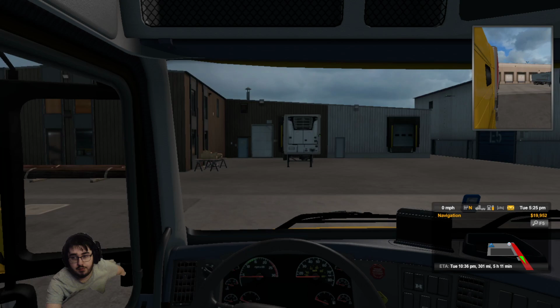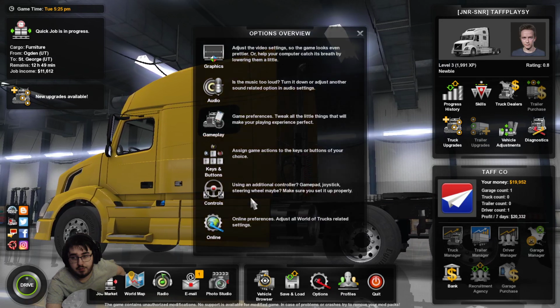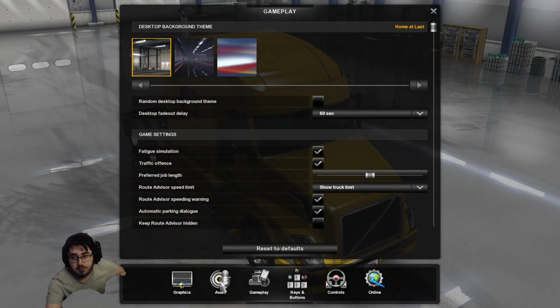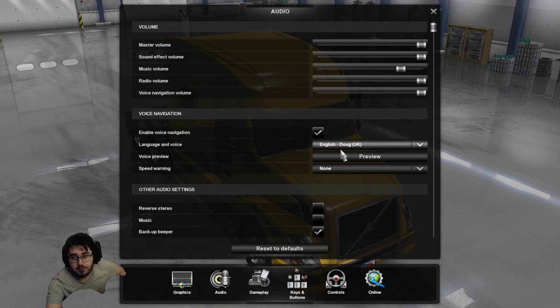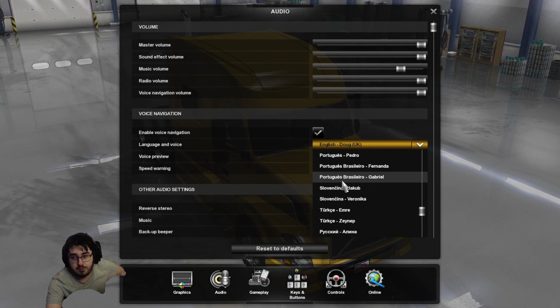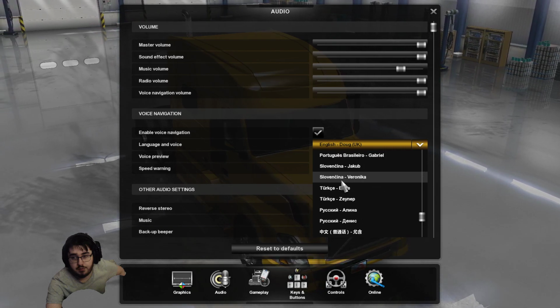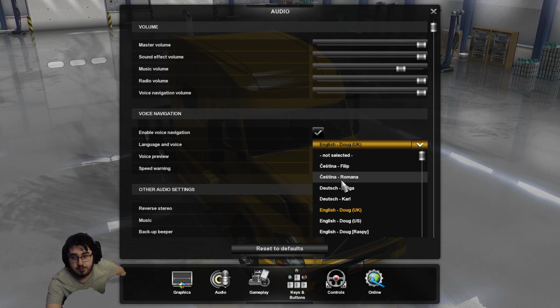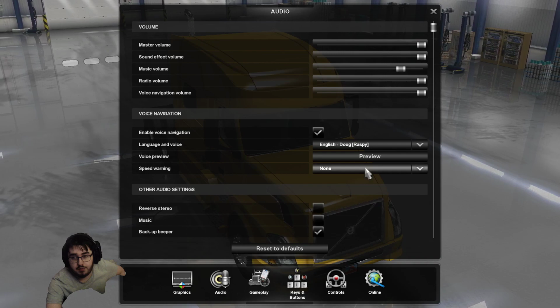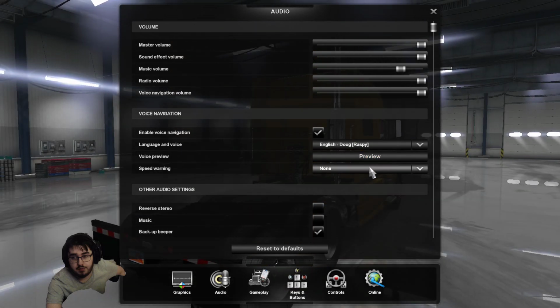Actually no, I've got a couple of voices I've downloaded. I'm going to change the voice. I just realised I should do that. So for every trip we'll change the voice. Today's voice we're going to listen to, if I can find where my downloaded ones are. Oh, maybe they're not selected. We're going to stick with Doug then, for now. We're going to do the raspberry version. Finally, we are here.